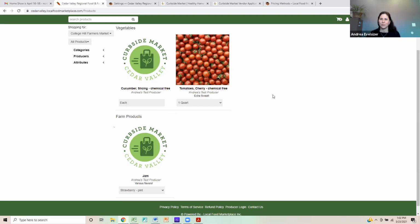And again, it is important to have as much information on there as you can, and as accurate to your farm as possible. If you don't update your picture, you're just going to get the standard Curbside Market logo, and it's not as appealing to a customer to know what they're going to be getting when they purchase something. It will help you a lot to set this stuff up ahead of time and get all that information in there so that your products are listing more professionally, and it will help with your sales during the season.